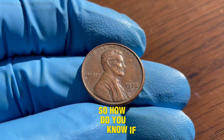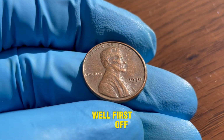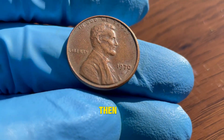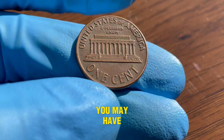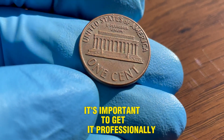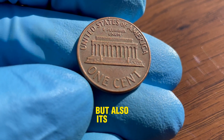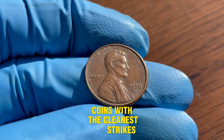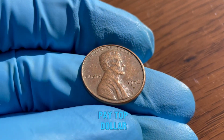So, how do you know if you've got one of these elusive error coins in your collection? Well, first off, make sure your penny is from 1970 and has a D mint mark. Then, check for the absence of the mint mark. If it's completely missing, you may have just found a rare treasure. If you think you might have one, it's important to get it professionally graded by an expert. Grading can tell you not only if it's genuine but also its condition, which directly impacts its value. Coins with the cleanest strikes and sharp details are the ones that collectors will pay top dollar for.